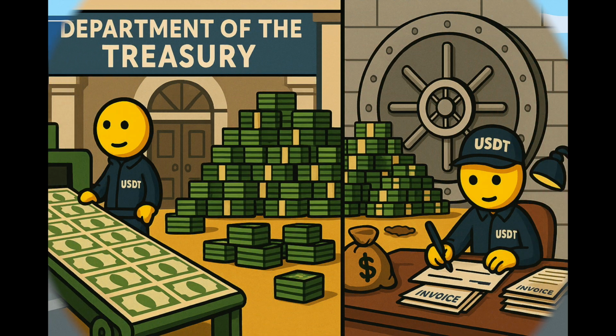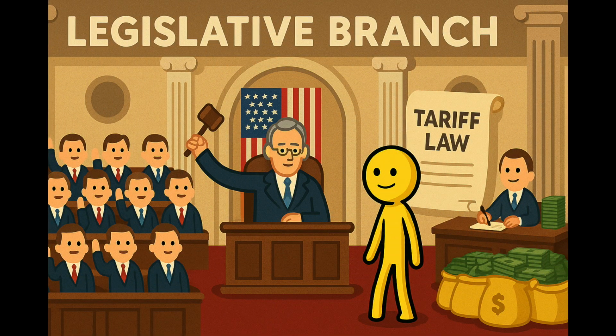Behind them, you got the U.S. Department of the Treasury. They manage the money, make sure it goes where it's supposed to go. Now, who makes the rules? That's a team effort. Out of the U.S. government's legislative branch, there's the United States Congress that writes the tariff laws. And thanks to Section 301 of the Trade Act of 1974, the executive branch sees plenty of action when it comes to making rules.